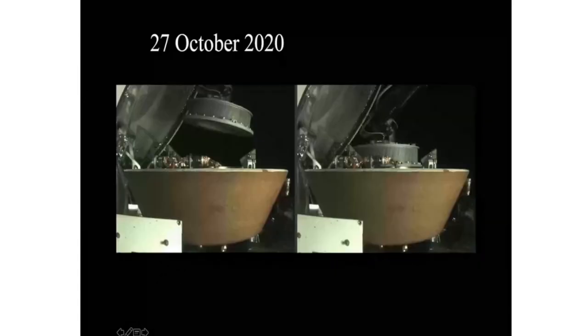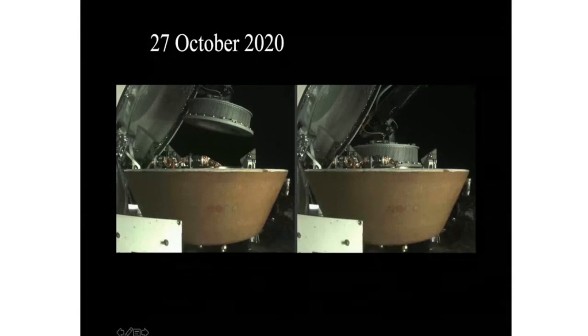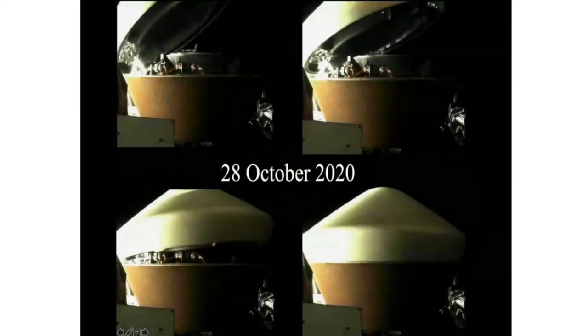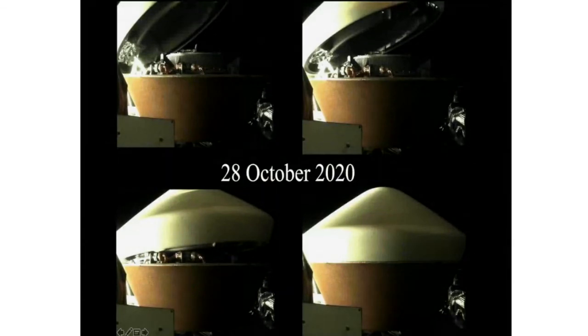So on 27th of October 2020, this is another image of the sampling acquisition head with all grains all together and well inside. The capsule was open, then the TAG head was inserted, and then the arm was separated, and then the capsule was closed on the 28th of October 2020, without knowing the real mass, but expecting that it's more than 300 grams.